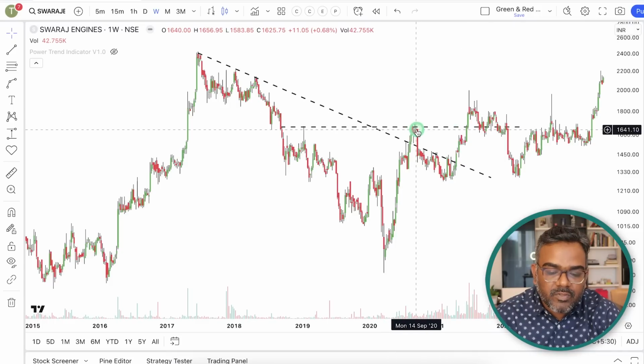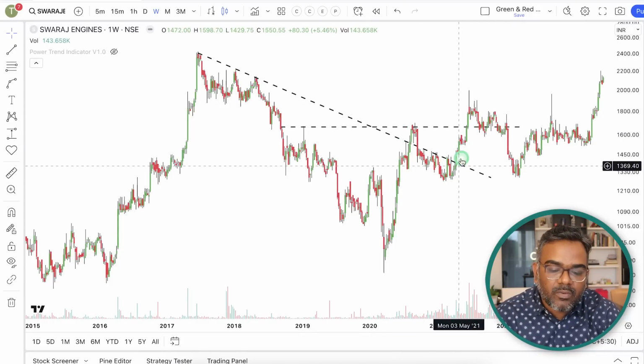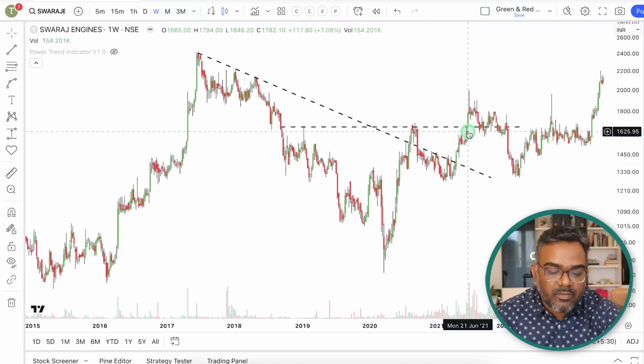So the trend is up. We had a breakout again here. We had a false breakout here from the trend line, then it came down. Then we crossed the previous 2 pivot points, and now the trend is clearly up.